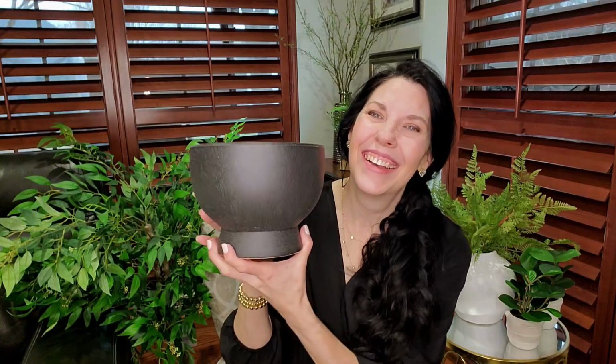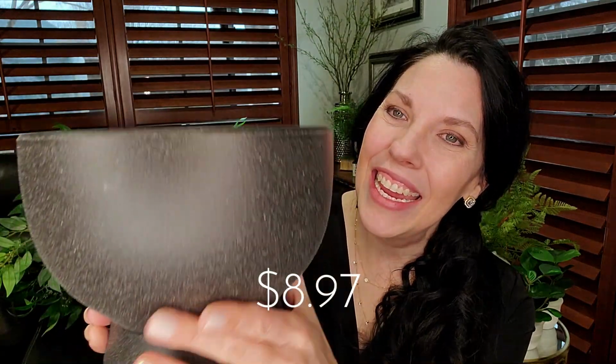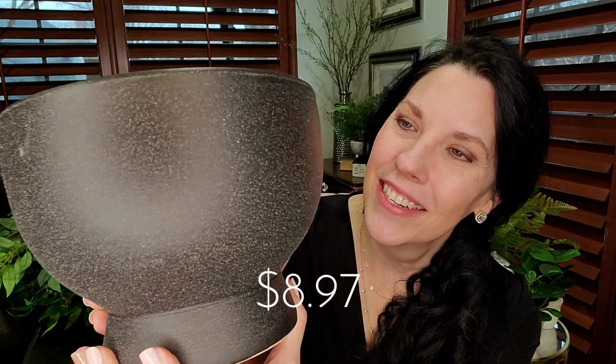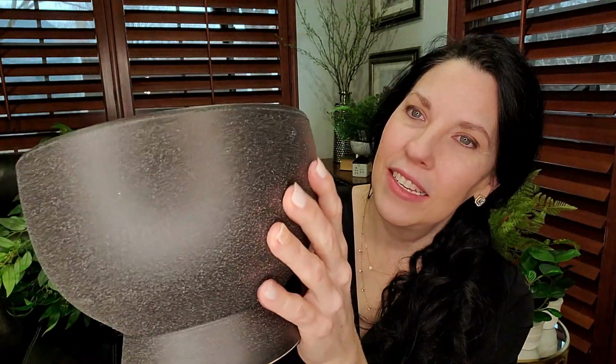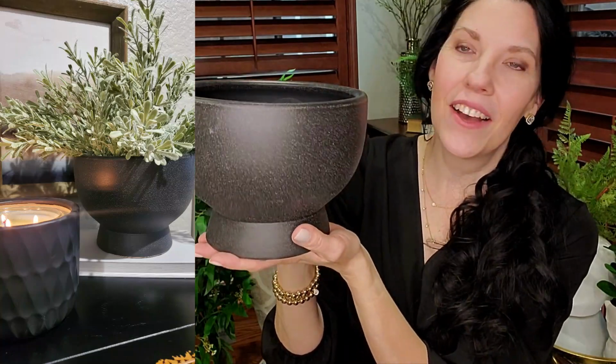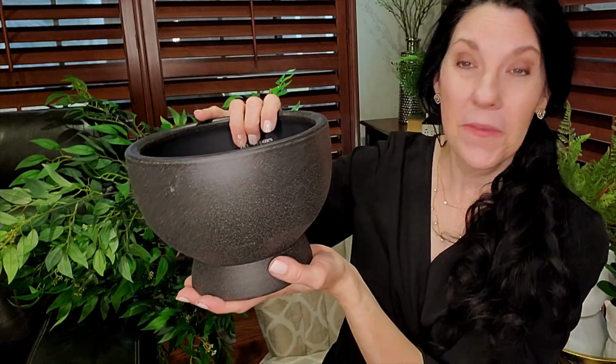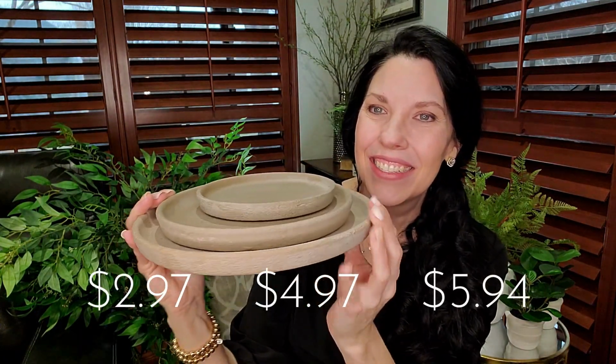One more planter. This is also a Better Homes and Garden planter. It is a very rough textured, sandpapery, it feels like. It already has the buttons on the bottom. It has the drain hole. So many ways you can style this on a shelf, on a table, with or without anything as filler. So very pretty.